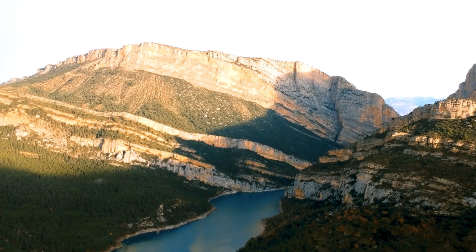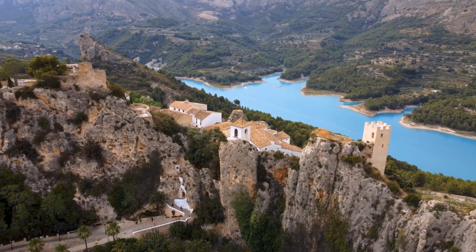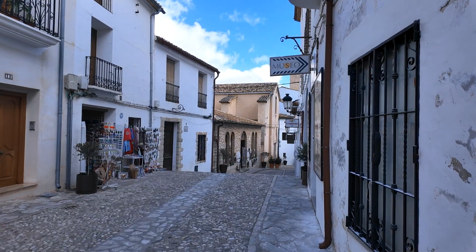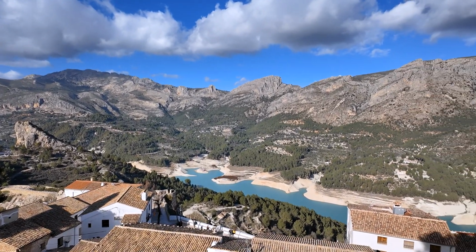What if I told you there's a village hidden in the mountains of Spain where there are 10,000 times more tourists per year than residents? Just 30 minutes from the expat capital Benidorm lies the quaint village of Guadalest. Home to around 200 people, this beautiful cliffside village attracts over 2 million tourists every year. So today we're going to find out why it's such a popular destination.